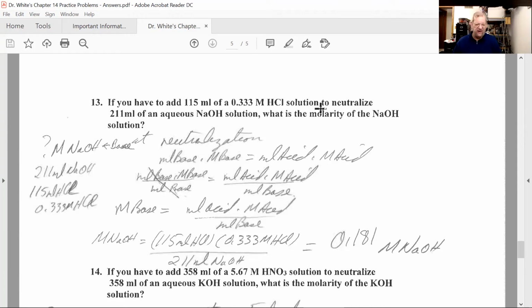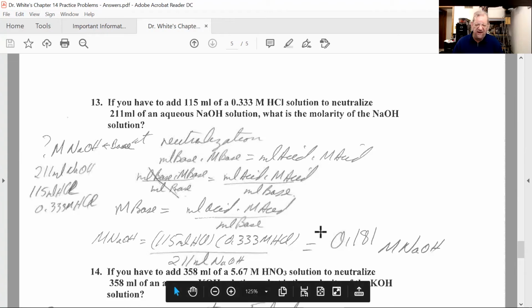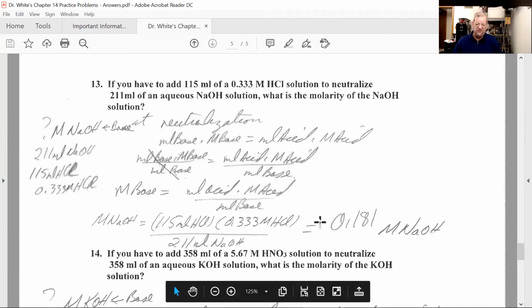This is a titration. And when you have a titration, moles of acid equal moles of base, which is equal to milliliters of base times molarity of base equals milliliters of acid times molarity of acid. You want to solve for molarity of base, NaOH. Divide this side by milliliters of base, this cancels out. Molarity of base equals milliliters of acid times molarity of acid divided by milliliters of base. Put the numbers in, and you get 0.181 molar NaOH.